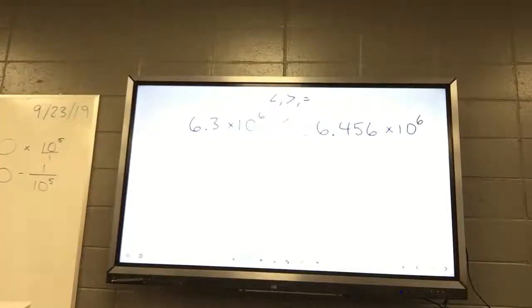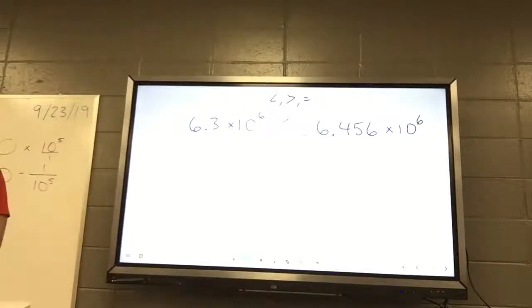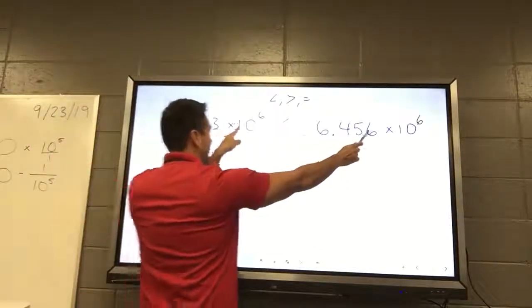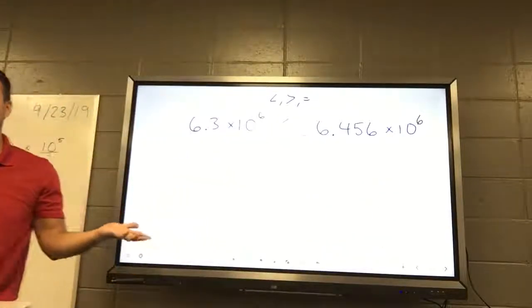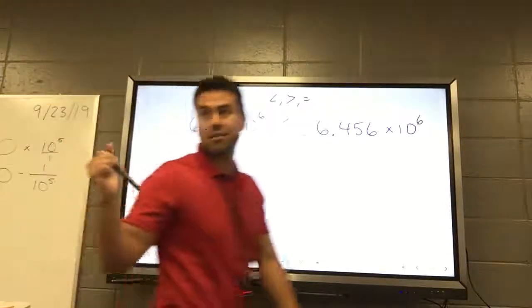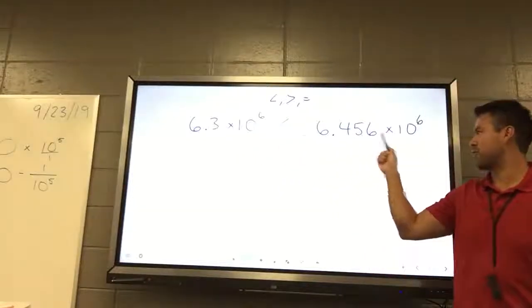Time out. If you wrote out these numbers, you could still see which is bigger and smaller, but you'd have to rewrite them. This one, you just looked at that. And the last one, you just looked at that. You were done, right? You like scientific notation? Yeah. No? You want to rewrite them at all? Wait. Why is it not equal? Because 6.3 is not equal to 6.456.